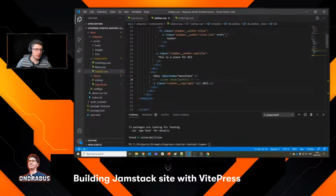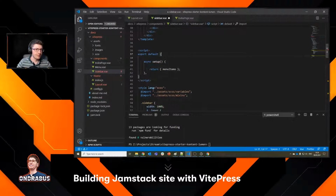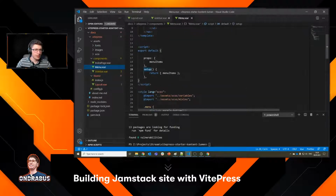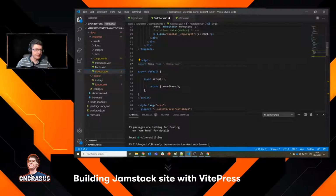I don't think that we have that component anywhere. So I think that we're also gonna need to import it. Import menu from menu.view. I think this is the way how we did it, right? Where did we use? Oh, here it was. Import sidebar from .view. Perfect. Okay, so I think we're good here. And I think we need components here. There it is. Perfect.